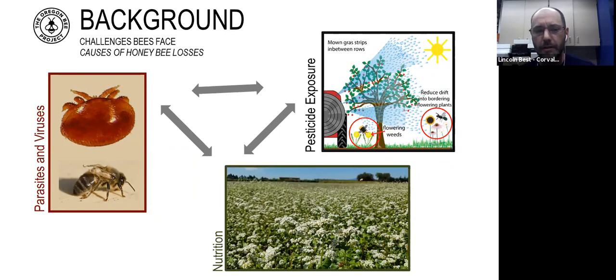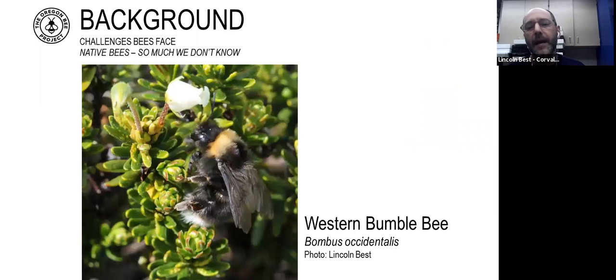And then, of course, for our managed species, especially honeybees, we have real issues surrounding nutrition. Because our fields are so large and these bees are foraging often on just a single crop type, often that crop is not providing sufficient nutrition for the bees given the challenges they face. And then on the native bee side, we have thousands of species in North America, many of which have really specialized needs between forage or ecology or habitat.